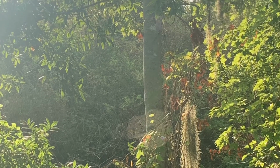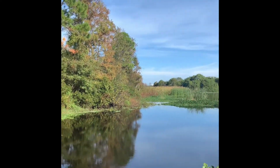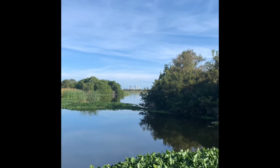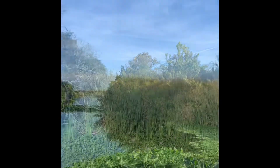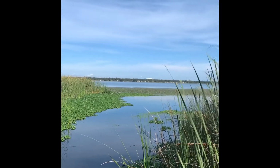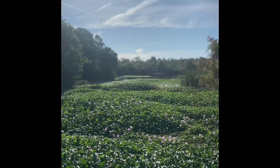And the next ecosystem is Lake Magori. Lake Magori is really cool. You can walk all around the lake. It's approximately 380 acres. This is the deep water aquatic system, and it's an important body of brackish water in the southern part of Pinellas County.